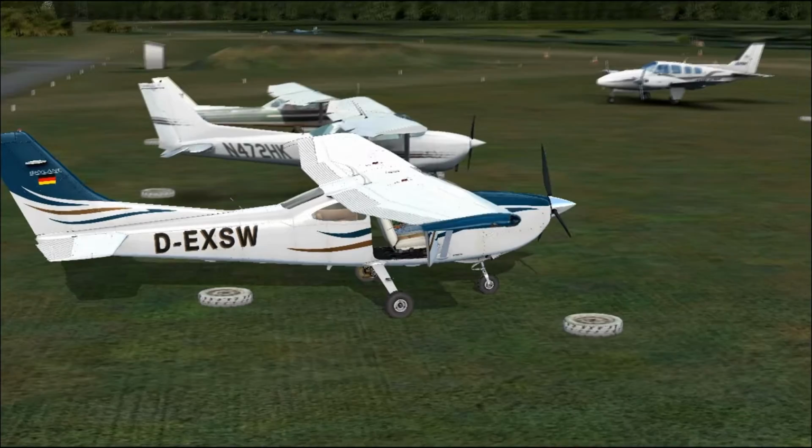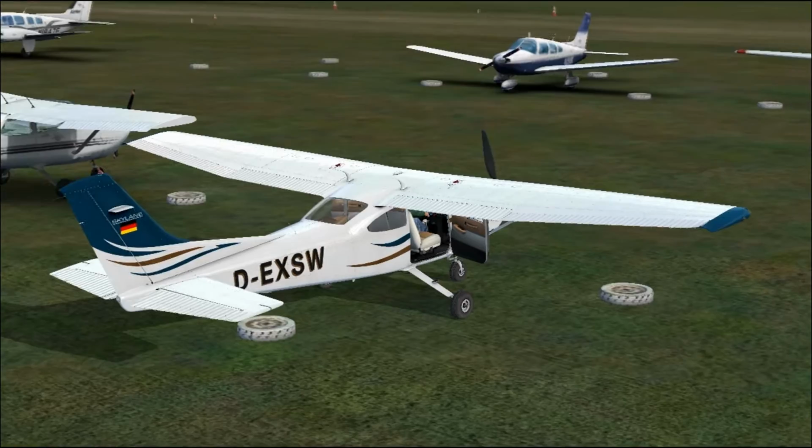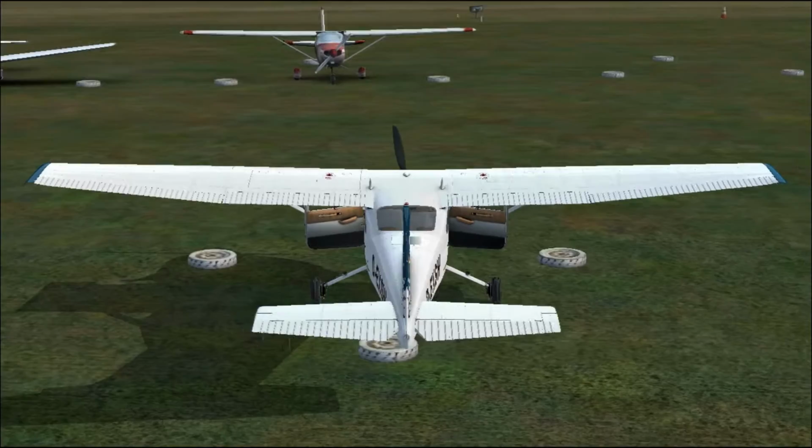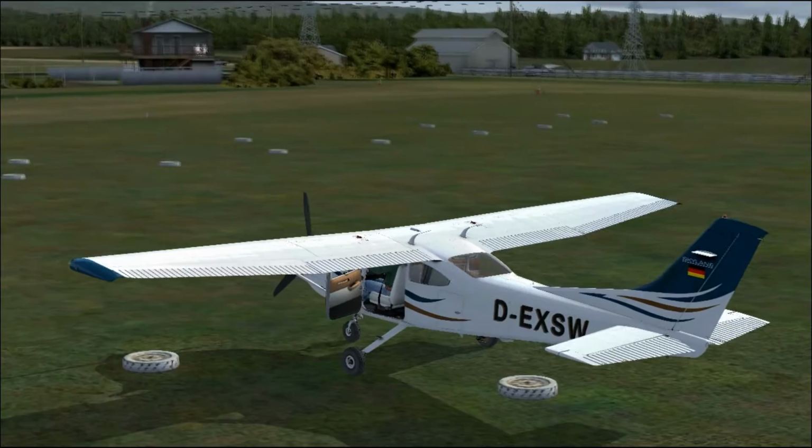We're going to do some touch and goes in this Cessna 182, practicing for some bush flying. As I said in the last video, this is a bush plane. Why not do some bush flying in it? And bush flying, I mean flying into the unknown nearly. Pilots could land in random remote places that they find the tiniest bit of strip. So I intend to do some crazy stuff in this.